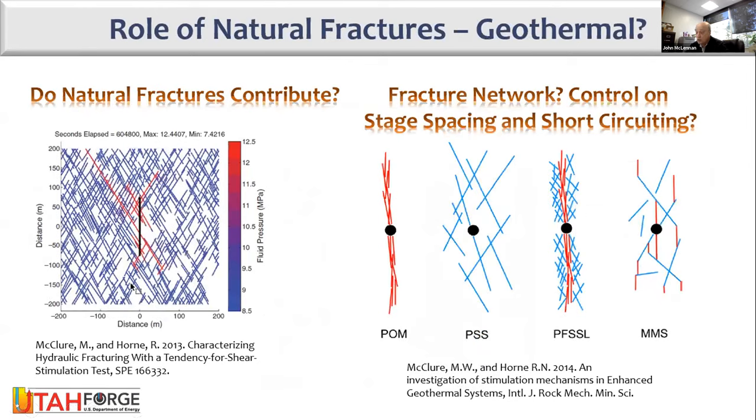So one has to ask, what about these natural fractures and how are they going to contribute if one is stimulating these wells? Well, we've seen a lot of evidence, geological evidence, logging evidence, and outcrops, whatever, that suggest that there are natural fractures. And one wonders how those are going to impact the ultimate stimulation that is going on. And so here are some thoughts by various people, even well before FORGE, in terms of trying to understand what sort of mechanisms will occur.